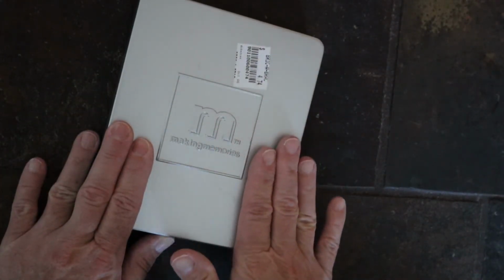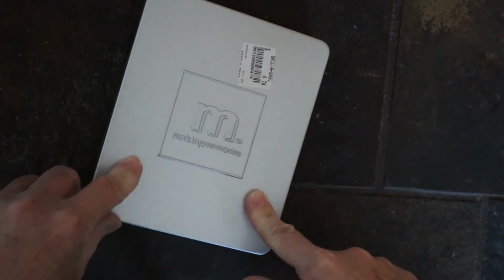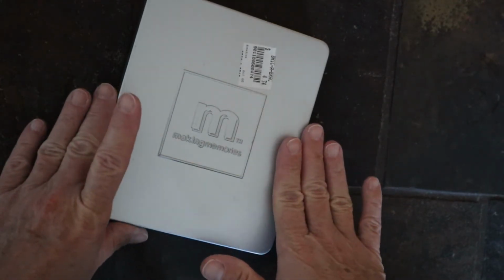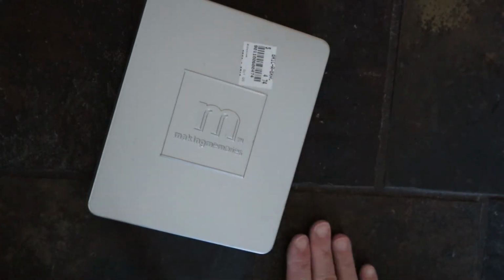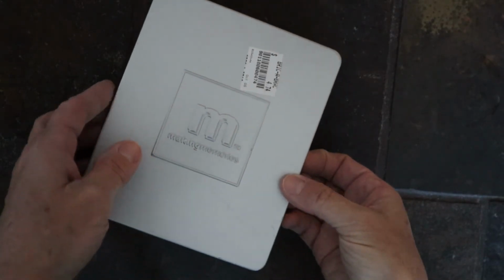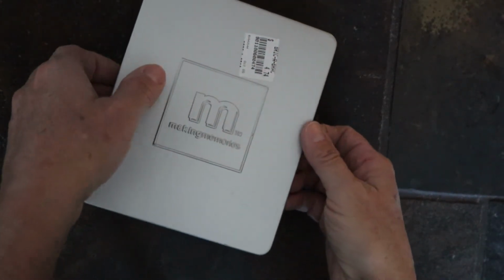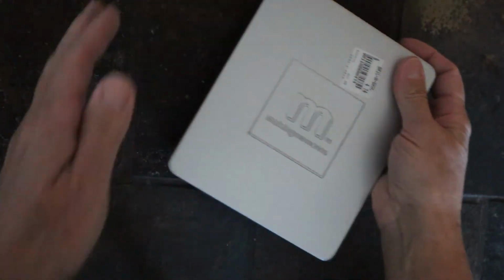Okay, so Making Memories is a company that makes scrapbooking stuff, and when I saw this, I was like, I wonder what's in the box. So let's do a drum roll. What's in the box? What's in the box? What's in the box? We have, I can't get the box open. Okay, come on. All right, hold on, guys. I will get it open. All right, so here's the lid.